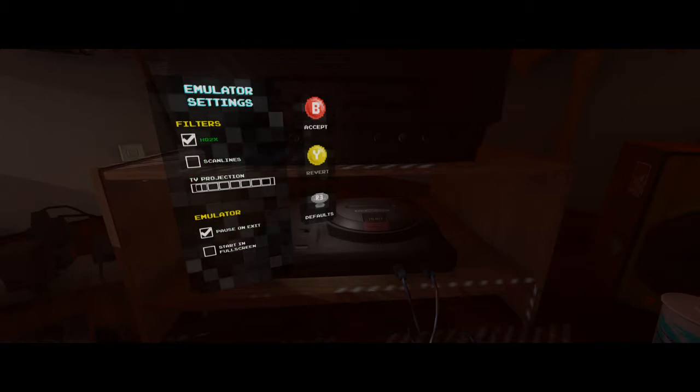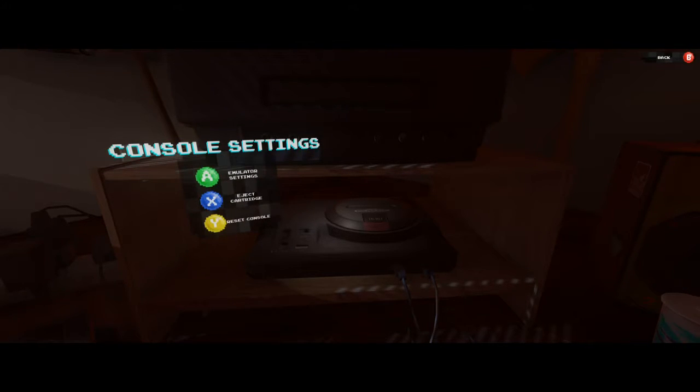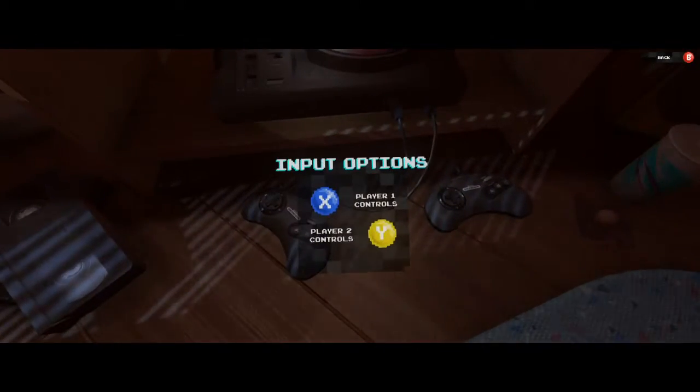You can add scan lines. You can have this filtering. And TV projection basically determines how much of a curve your television screen has. So if you want the old style tube TV, well, I'm going to set it right there for now, and then we'll play around with that when we get into a game. Once you have a cartridge in there, you can just click X to eject. Input options.